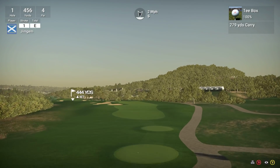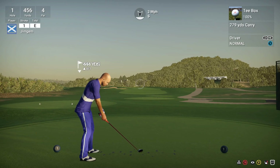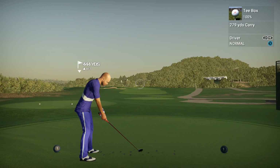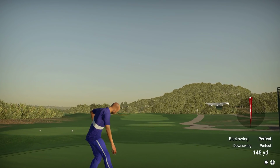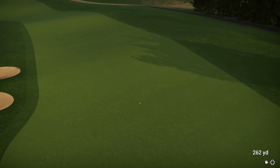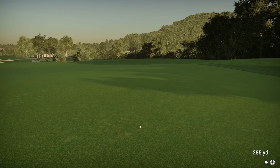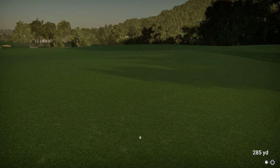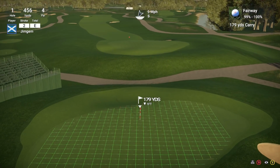Okay, it's got to the driver. Right, I don't think we're going to get much run on these fairways because they're pretty soft. Okay, a little bit of a draw that. That should be fine though. Okay, 285 yard drive. Not much movement on the fairway that.